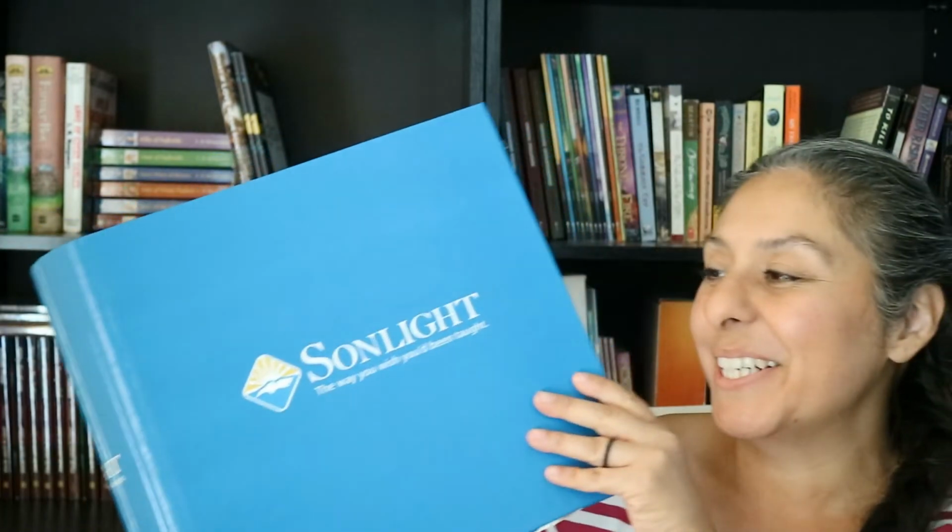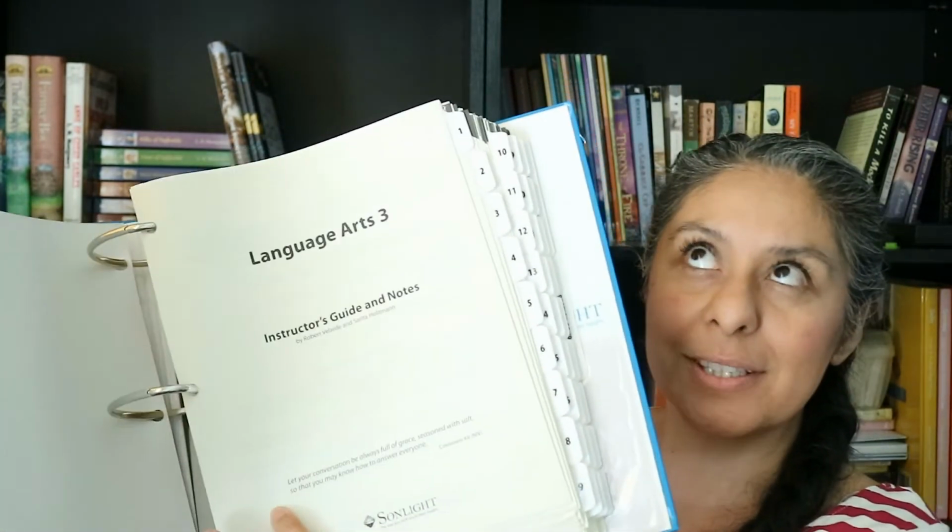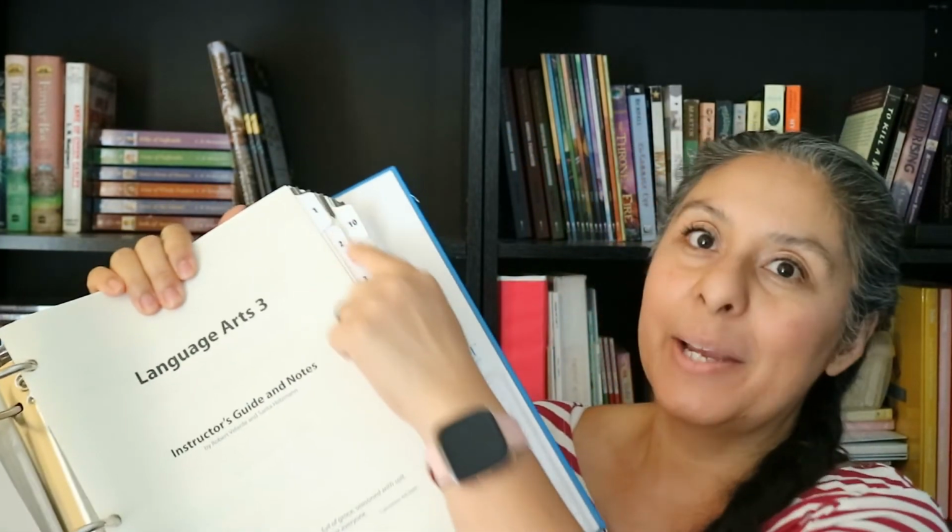This giant binder here is the worksheets as well as the instructions, instructor guides, and notes. So it is separated by week in the tabs here. And you can go onto the website and take a look at a sample page of what the lessons look like, but I will show you quickly here.